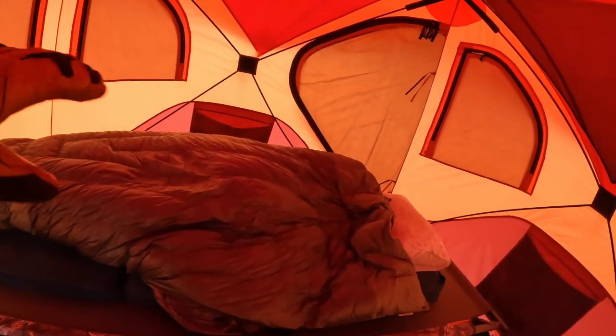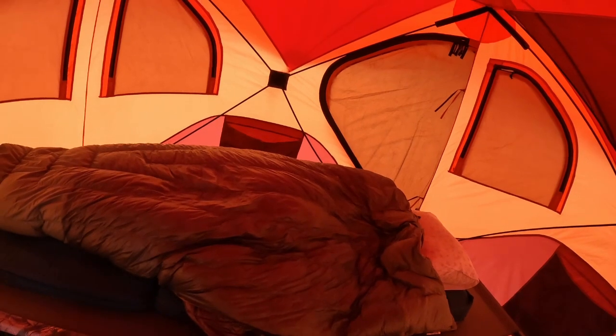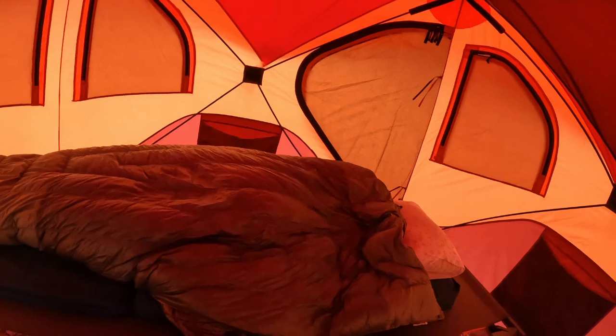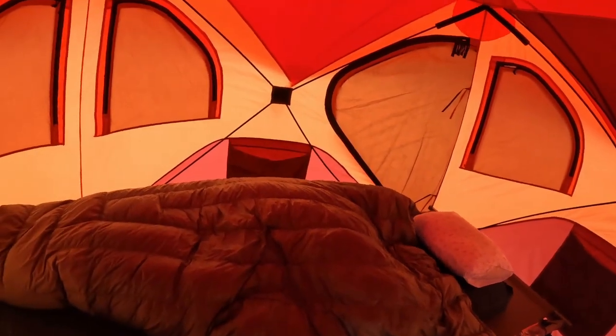Using the quilts, I really do like these feather quilts, I gotta tell you. They're expensive, but in my opinion, they're worth it. Very lightweight, but very, very warm, very comfortable. I actually did use both during the night, and I used the sock. And I never got overly warm, but I was definitely warm.